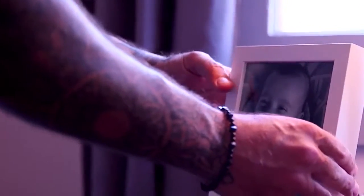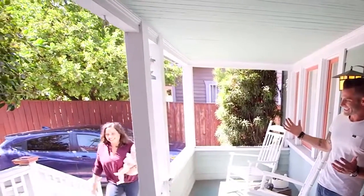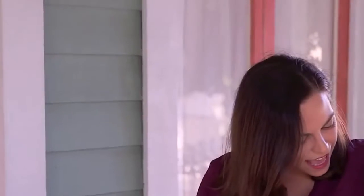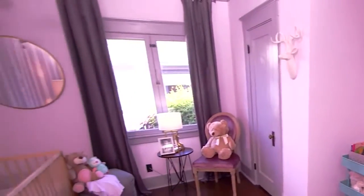We were really able to have a lot of fun with the throws, the pillows, an accent chair. That's the beauty of this. You think that little amount of money, it can't make a big difference. But when this room is done, major transformation. Hello! Here they are! I'm standing on my front porch, and my nursery is mere steps away, and I just can't wait to see what has been done.